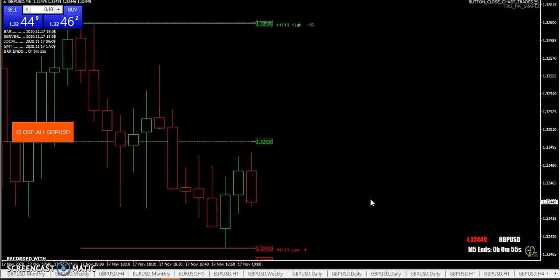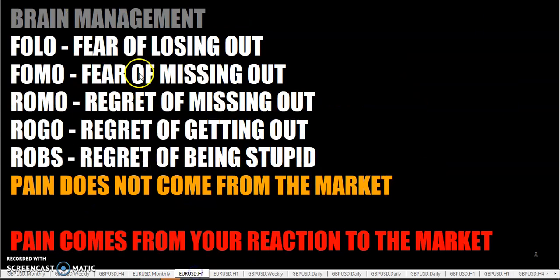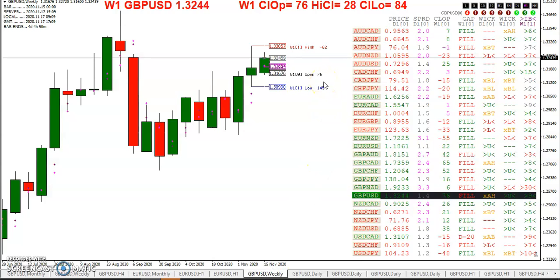So, a mistake is being sloppy on the entry, not being quick enough and missing it, then chasing it. And if you do that, you could be doomed. And of course, a mistake is trading without your stop loss in place. A mistake would be falling into fear or regret and then feeling that pain. And one of the biggest mistakes is not taking profit before the market takes it back. I mean, you can just look and see at price movement. You can see how many times you could have been up 10 or 20 pips. You didn't take it, the market took it all back, and then some.